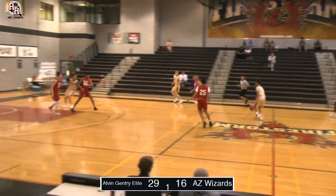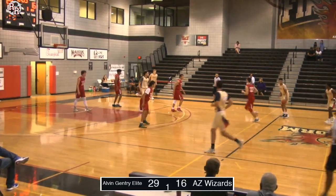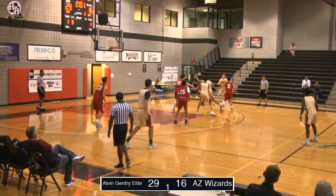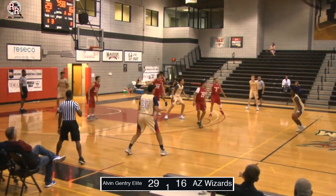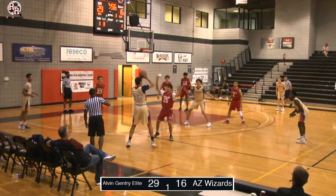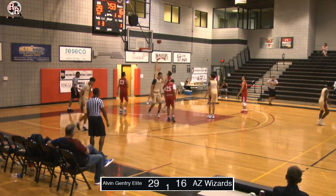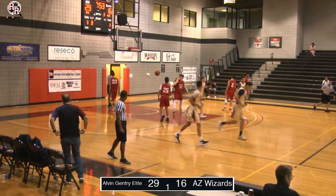Ward now trying to go coast to coast. Stops at about halfway. Now lets Garbrough run the offense. Back to Ward. Over to Murphy. Back to Garbrough. Wallstrom from range, but cuts through. Back to Murphy. And a travel called on Murphy. It'll go to the Wizards.